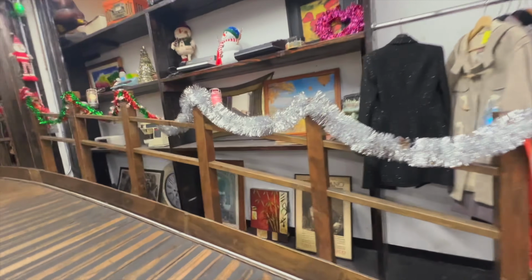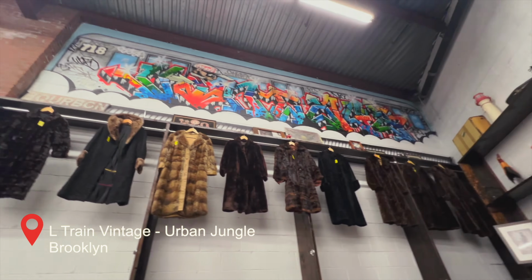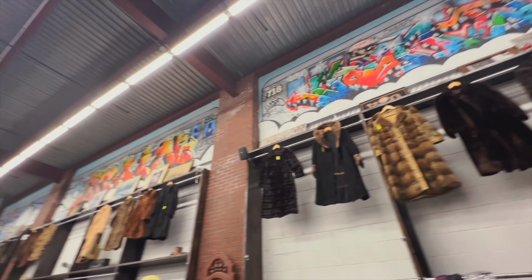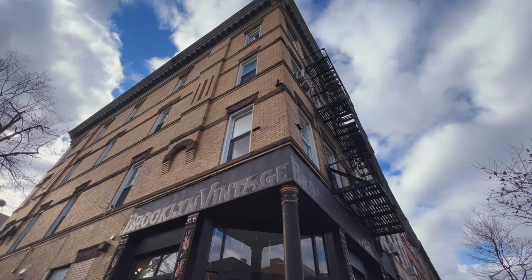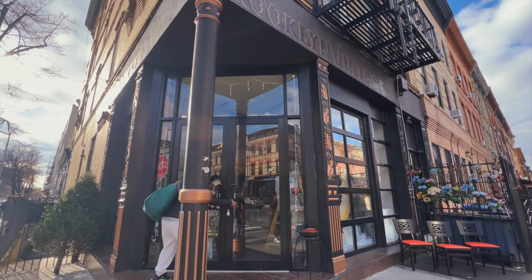It's just a lot. It's got a bridge. And it just goes on and on and on. Look at these fur coats. Definitely find a good deal. This is a cool coat. This was a cool store, Brooklyn Vintage. Do check it out if you're ever around here.